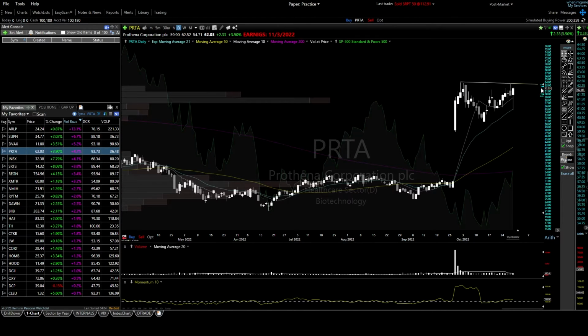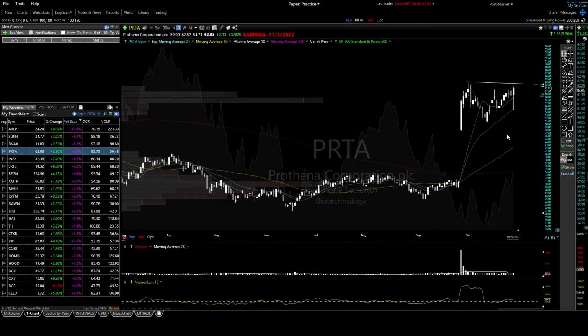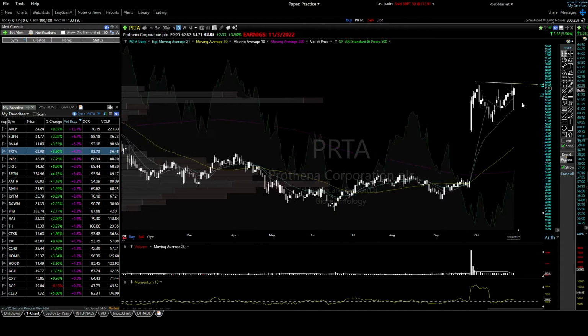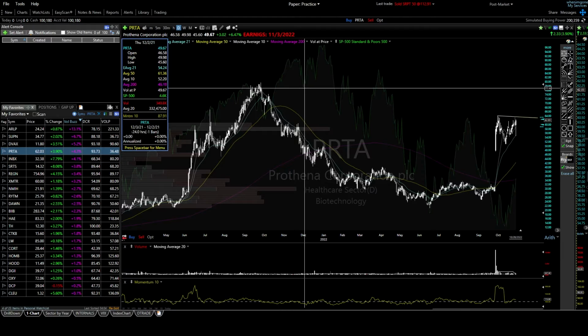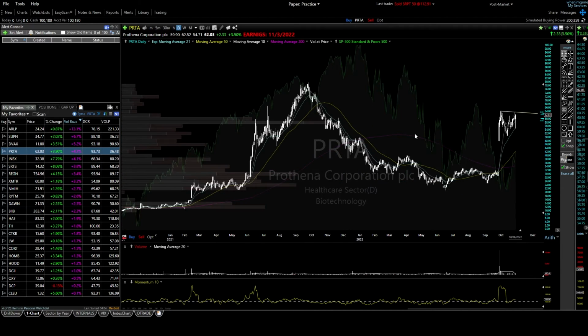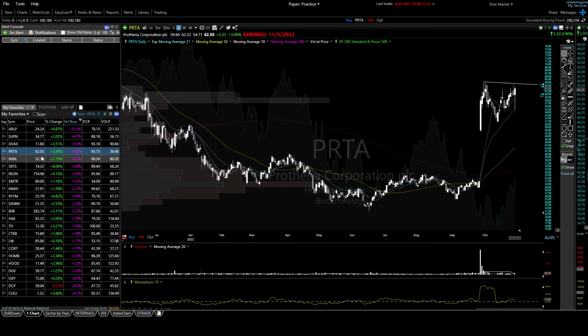PRTA, power play. It actually meets the criteria for high tight flag as well. Not very narrow right here. Earnings coming on the 3rd of November, but supported by the 21-day moving average. Volume majority supporting below this price action, so this can move and attack the highs, which are right now standing at about $80. So there's still room to go.